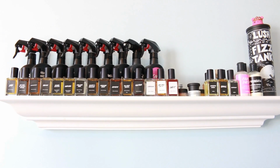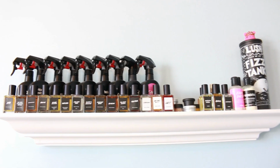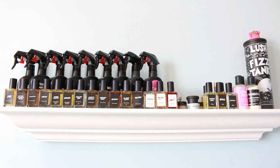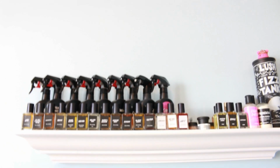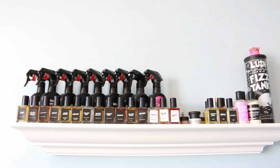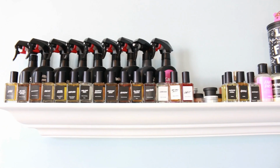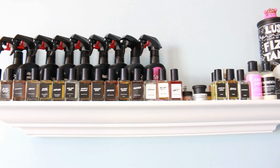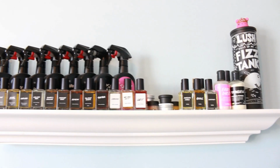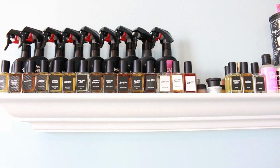So I do plan on trying to add to it. I definitely don't own every single Lush perfume or anything like that. And like I said, I just kind of recently started to collect. So I think I own a lot considering I just started recently. But yeah, you guys will have to let me know what your favorite Lush perfume is and which ones you have in your collection, which ones you'd like to have in your collection.